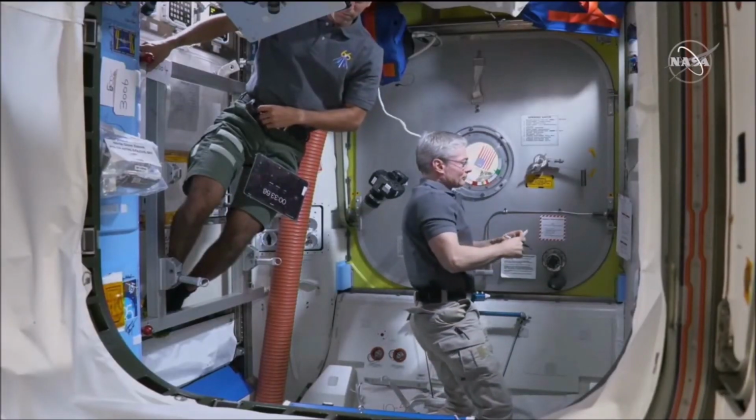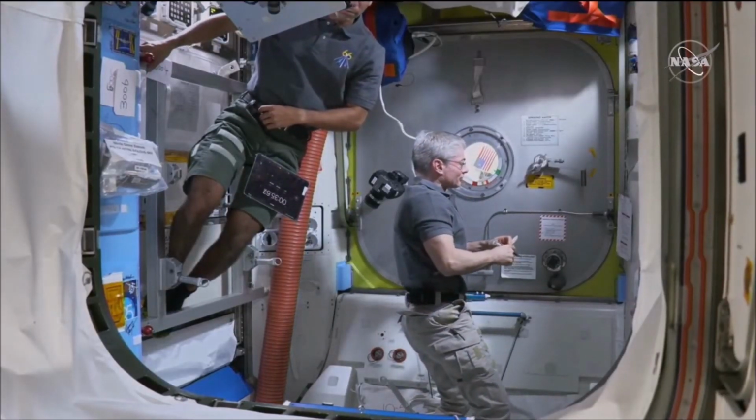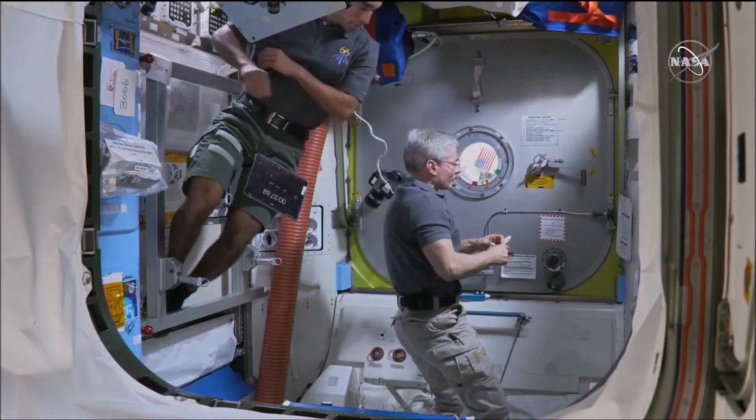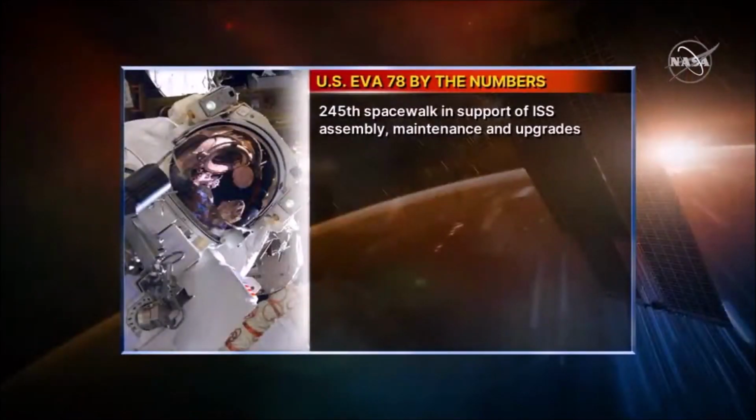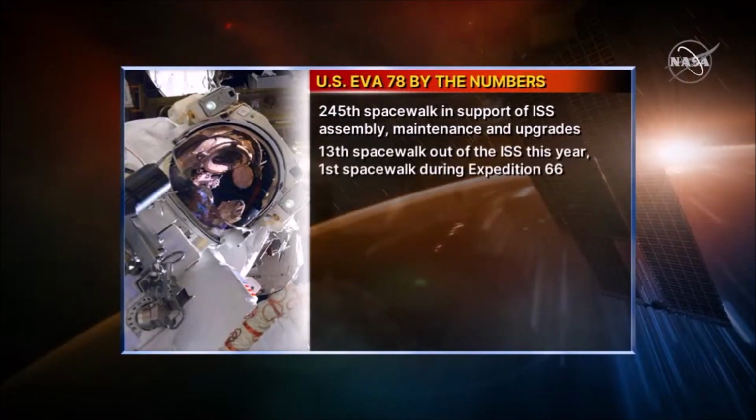And you just heard NASA astronaut Kayla Barron remarking on her very first spacewalk that it was awesome. This was the 245th EVA for station assembly, maintenance, and upgrades. It was the 13th spacewalk for the year for the ISS.